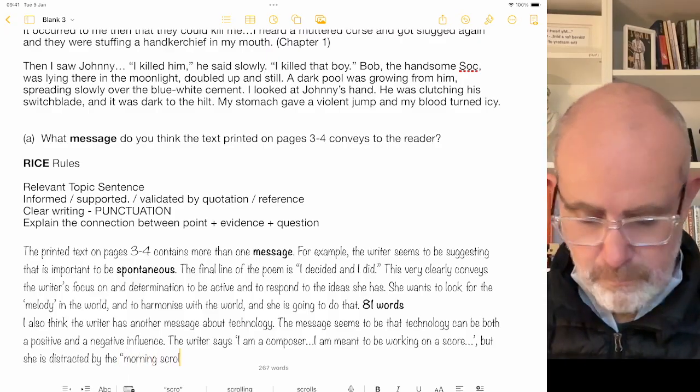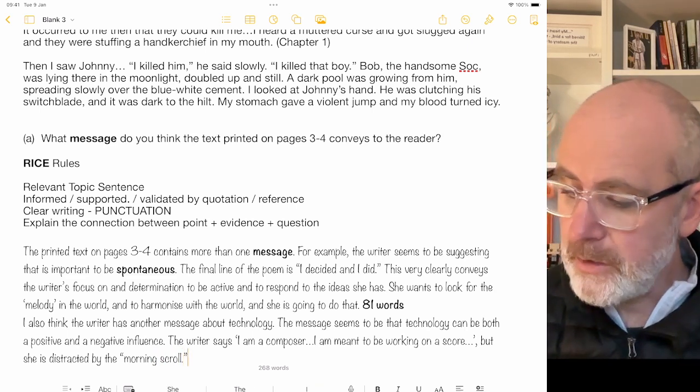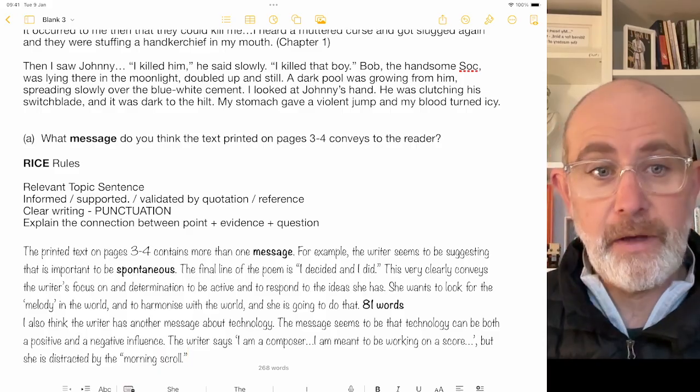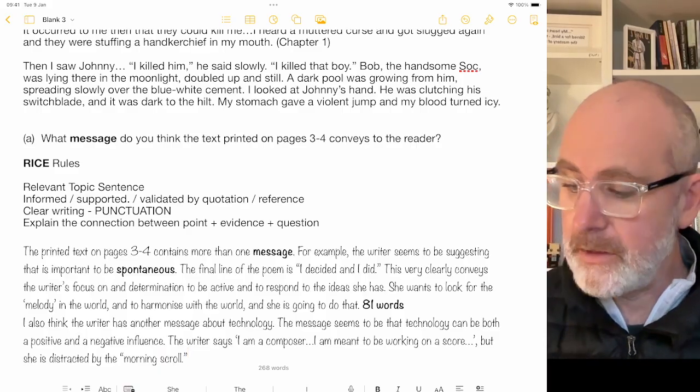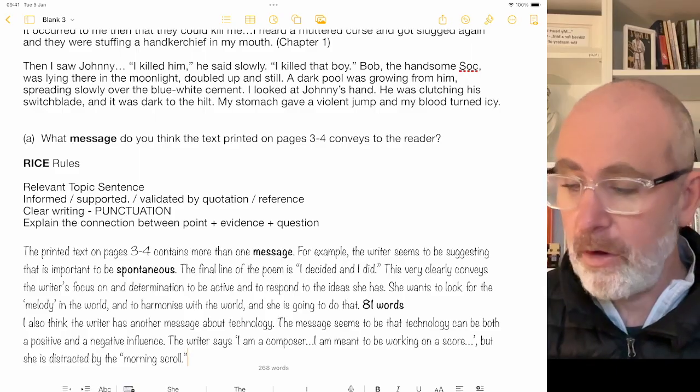Okay, so that's a good point. Let's have a read of that. The message seems to be that technology can be both a positive and negative influence. The writer says, I am a composer. I am meant to be working on a score, but she is distracted by the morning scroll.